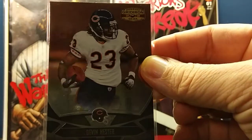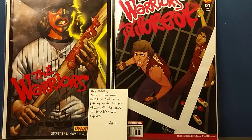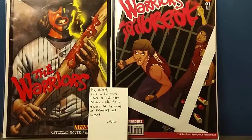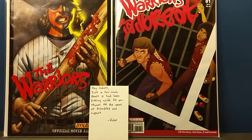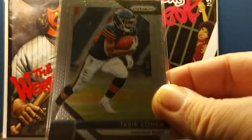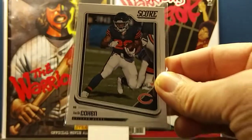Devin Hester, Gridiron Gear. I did not have. And he sent me a couple cool cards out of Prism. Nice Dick Butkus. Khalil Mack. Tariq Cohen. Tariq Cohen out of Score.